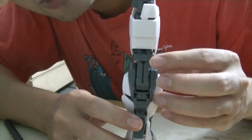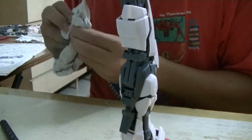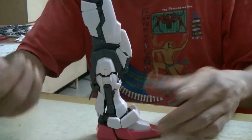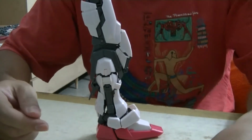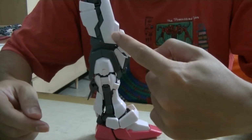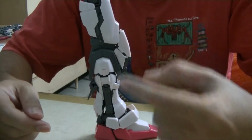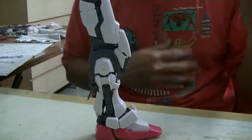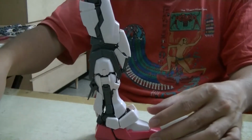I guess it's just to stop it from bending too much. So the gimmick in this leg here is the movable armor. This armor inside is also movable, outside is also movable. The inside part can move. When it moves, the whole thing moves. And this is the newest gimmick from Bandai.